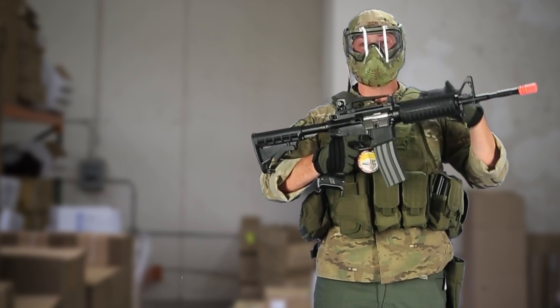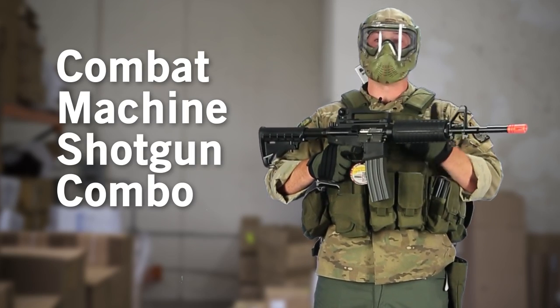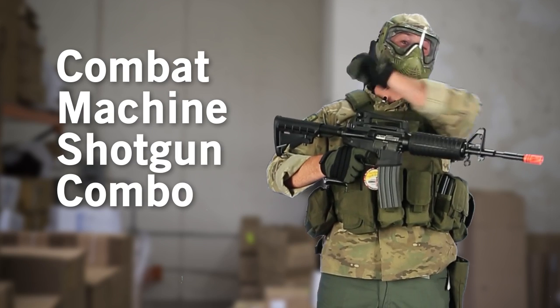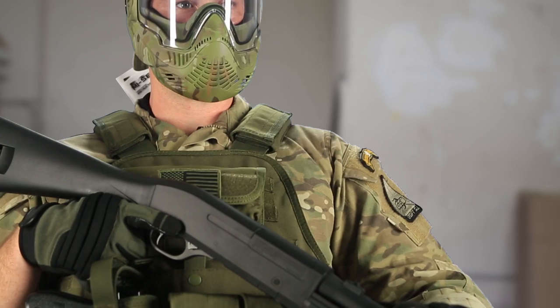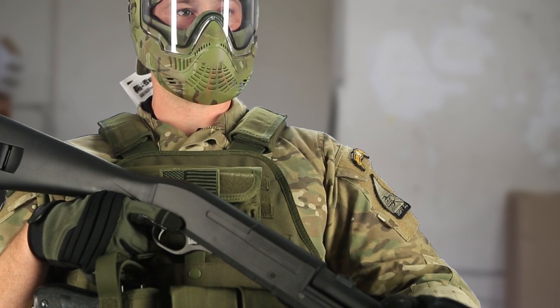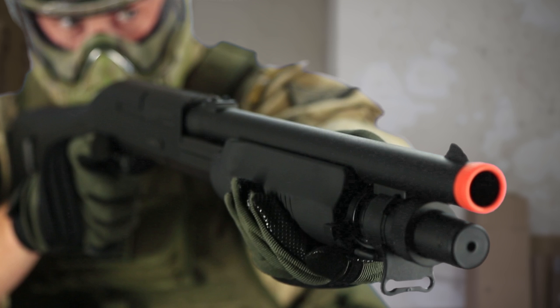Now, without further ado, I decided to get a combat machine with blowback in my bundle deal. That cost me around $187 for this gun, as well as the spring shotgun, which is pretty legit. You're going to get a tri-burst, I believe, Bravo shotgun. What's great about this is that the package goes for around $187 on airsoftgi.com.